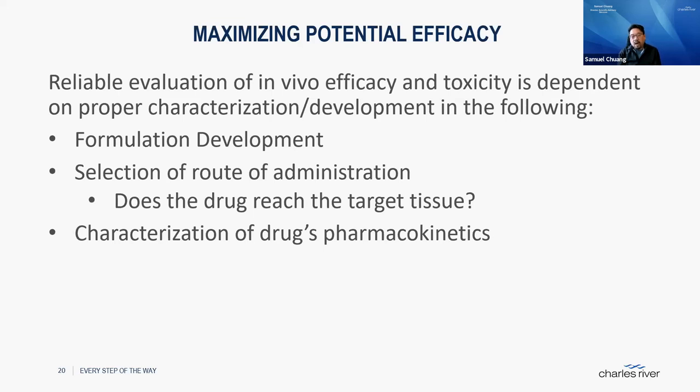Also, in an IV, you may have used something in the vehicle components that either has the wrong pH level or could contain an excipient that is irritating. And that could actually cause complications such that you're not looking at toxicities of your drug, but you're having complications from the vehicle itself. So formulation development can play a very important role and should be done ahead of in vivo studies.